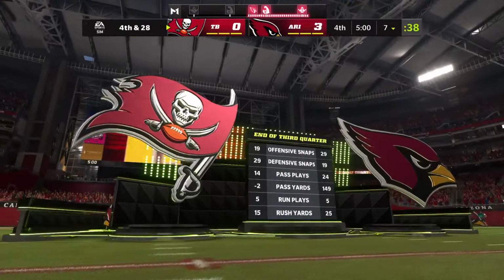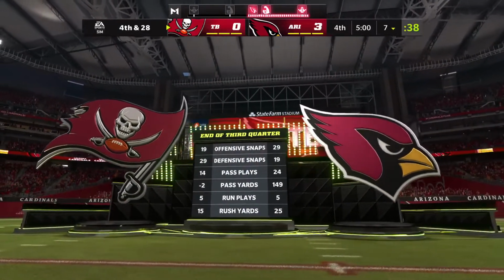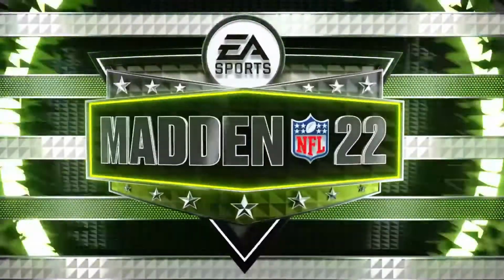And that should be the final play of this 3rd quarter. 3 quarters have come and gone. We'll return with more after this. You're watching the NFL on EA Sports.